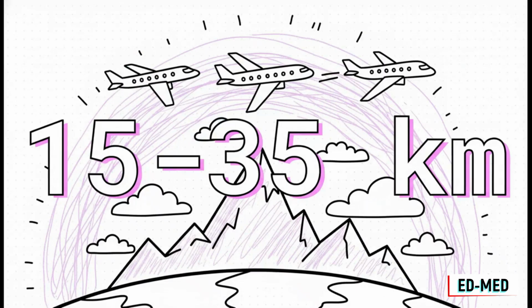And just how high up are we talking? Well, it's floating around between 15 and 35 kilometers. That's about 9 to 22 miles above the ground. I mean, that is way higher than the tallest mountains, way above the clouds, and even higher than where commercial airplanes fly. It's our planet's high-altitude bodyguard.